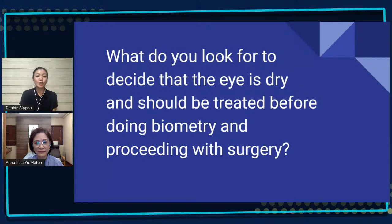What do you look for to decide that the eye is dry and should be treated before doing biometry and proceeding with surgery? Just like Keisha mentioned last time, you can see the topography pattern, let's say if you have the Pentacam. But generally speaking, even if you don't have those machines, typically like what we have been teaching the residents when they diagnose dry eye, di ba? Check the BUT, check if there are any punctate keratitis. You can even do a Schirmer's. And sometimes I prefer also doing two different readings on separate days as long as the patient is able to come back, because you'll see if there are any changes. But generally speaking, it's really just much easier to do the BUT and check for punctate keratitis. And if you see any, then treat it either with cyclosporine, artificial tears, mild steroids. Wait 2 weeks, and then just ask the patient to come back.